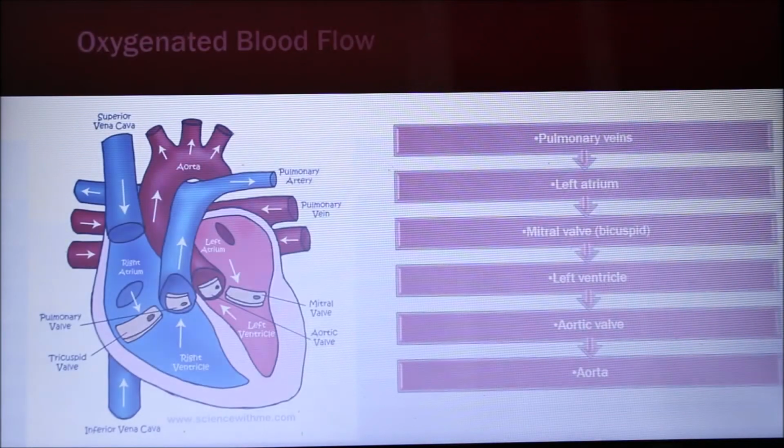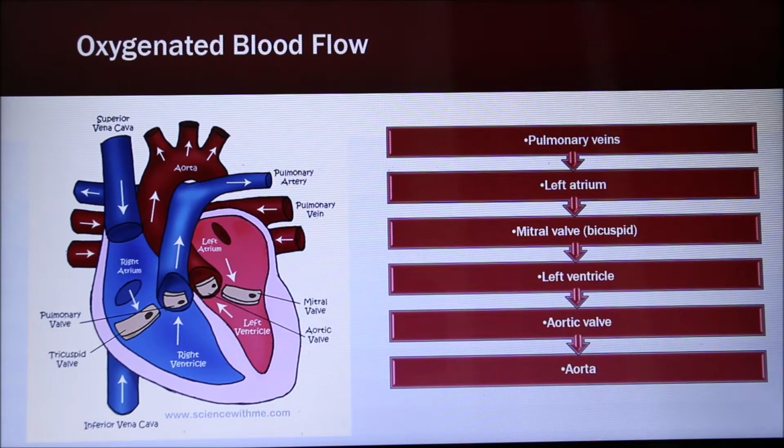Oxygenated blood flow. After the lungs have done their job of oxygenating the blood, it flows back into the heart through the pulmonary veins into the left atrium. From here, blood flows through the bicuspid valve into the left ventricle, through the aortic valve, up to the aorta. From the aorta, oxygenated blood flows into the body by three arteries: the brachiocephalic trunk, the left common carotid artery, and the left subclavian artery. This is the systemic circuit.